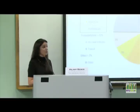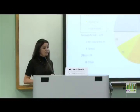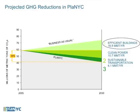We here in New York spend our time living in buildings, walking to our buildings, and that's where we're using most of our energy. So when we were looking at our greenhouse gas reduction plan, the font came out a little funny, we've noticed that the biggest piece of our wedge to reach our 30% reduction would have to come from more efficient buildings. And if you can't read that, that's about 16.5 million metric tons.